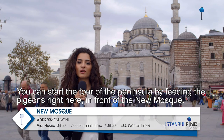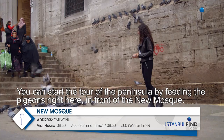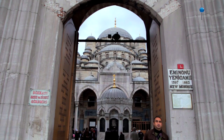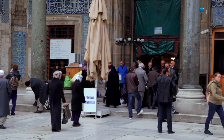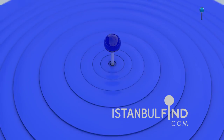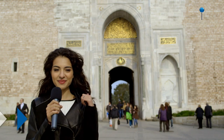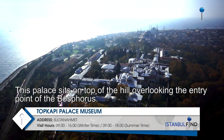You can start the tour of the peninsula by feeding the pigeons right here in front of the new mosque. The Ottoman Empire was governed for 400 years from here, the Topkapi Palace. This palace sits on top of the hill overlooking the entry point of the Bosporus.